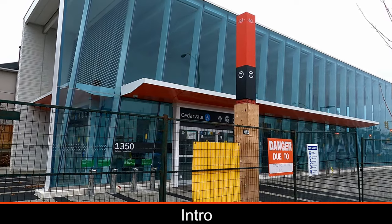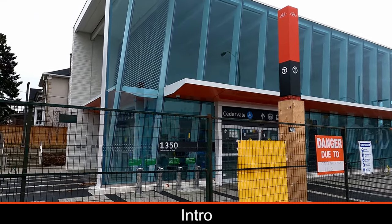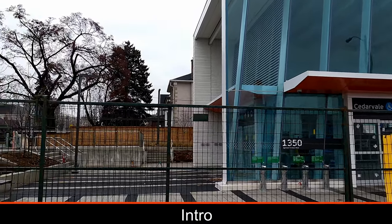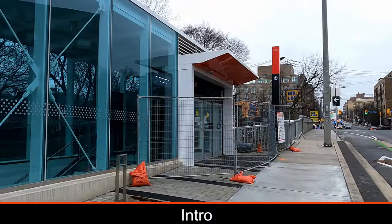Hey everyone, in today's video we're checking out the Eglinton Crosstown and how final work at station exteriors and road restoration is going, and if the project will be able to open next year.